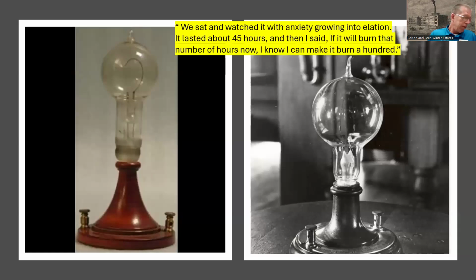Now, a very important day in this whole process was October 16th, 1879. Edison successfully lit a light bulb for more than 13 hours, convincing his crew that indoor lighting would be realized commercially. A lot of these guys were getting very frustrated. They keep making these light bulbs. They're blowing up. They're catching on fire. They're only staying lit for 5 minutes at a time.